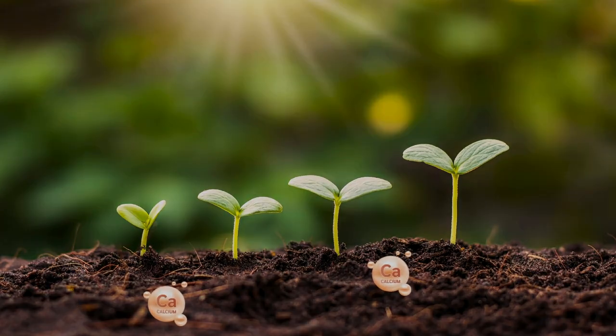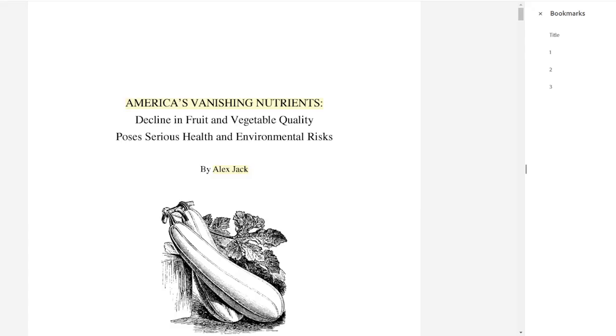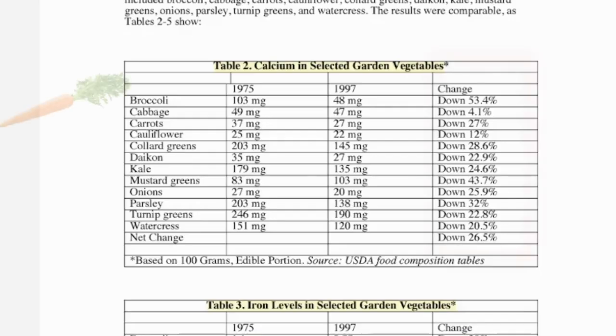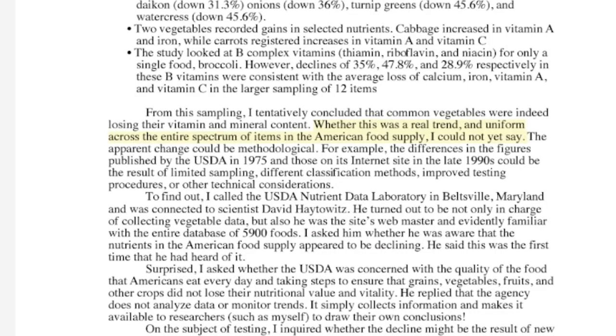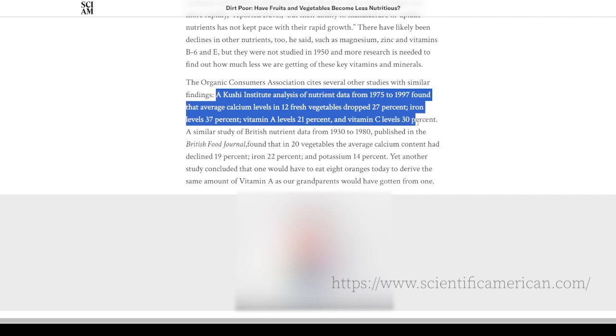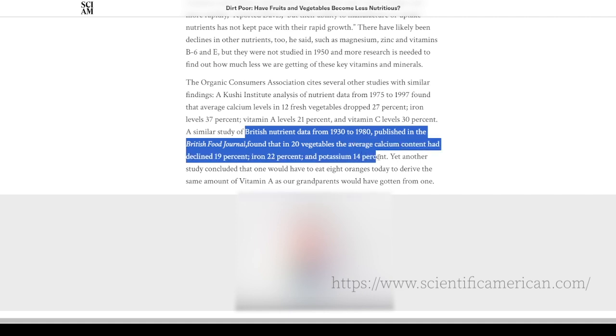But they're disappearing. Since the 1950s, the nutrient content of our food has significantly declined. Studies, including one from Alex Jack in America's Vanishing Nutrients, show notable drops in key nutrients like calcium, iron, and vitamin A in various vegetables. Jack's findings are not alone. Some similar findings include the Cushy Institute analysis from 1975 to 1997 and British Nutrient Data 1930 through 1980, published in the British Food Journal.